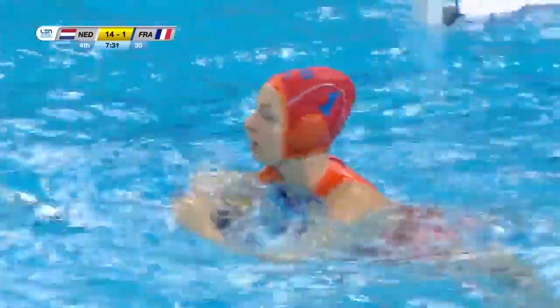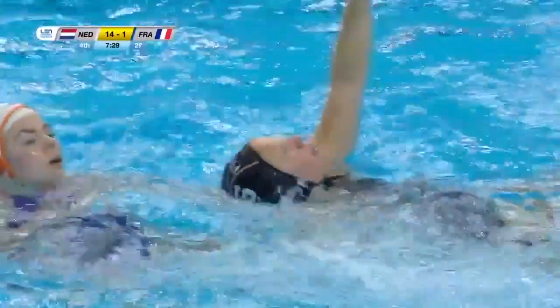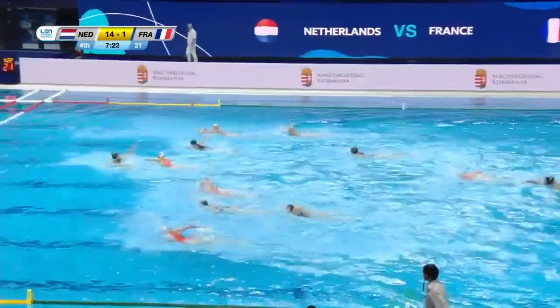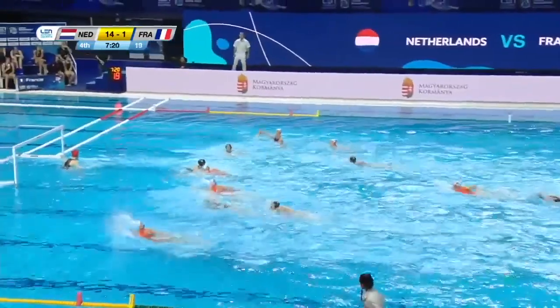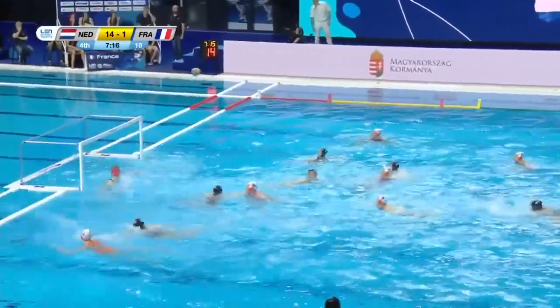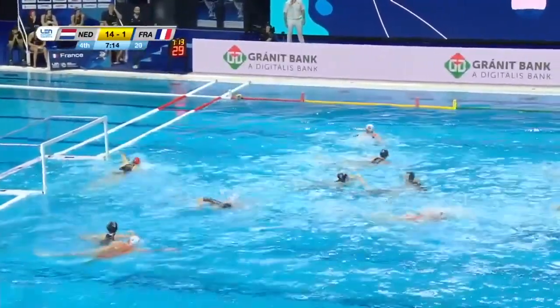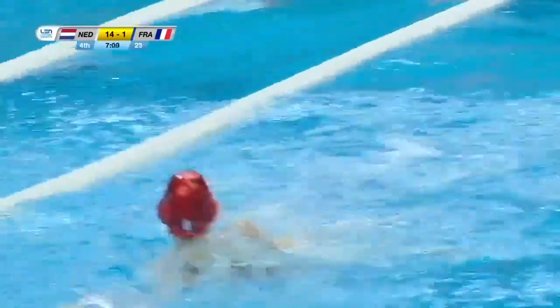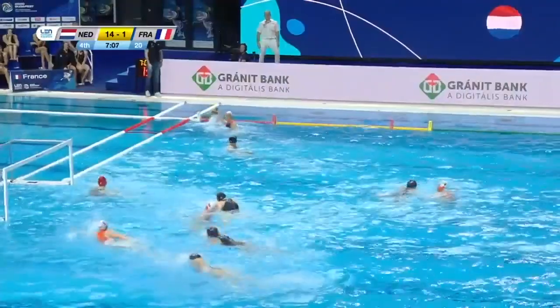And it's once again a save by the Dutch goalkeeper. Koenders returned to the Dutch goal. That means Debbie Williams finished this game, if she has finished it, with a 100% shot efficiency, saving 3 times out of 3 attempts at her goal.